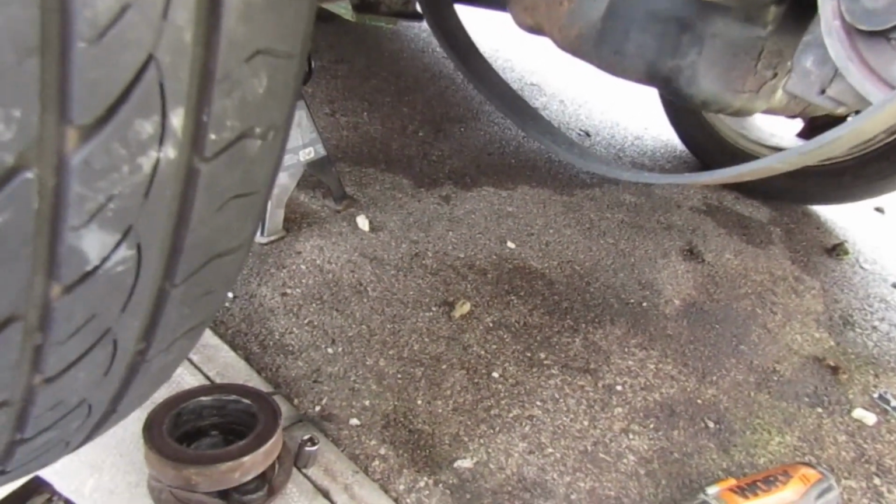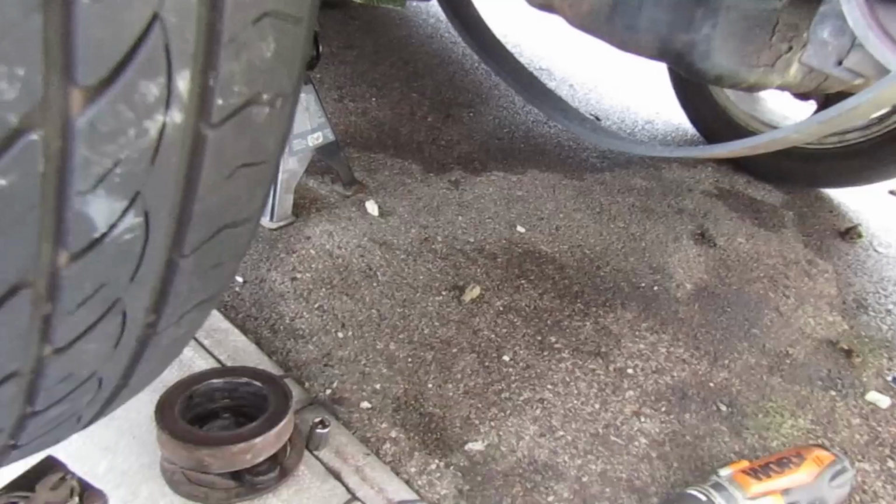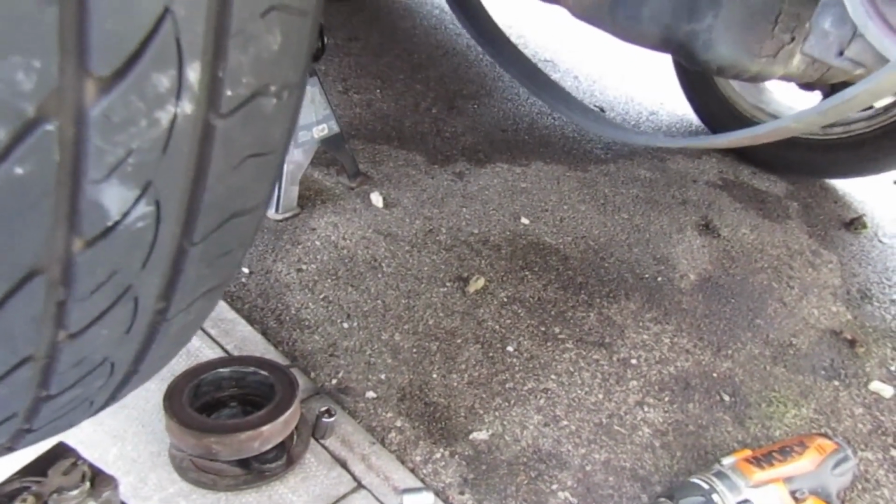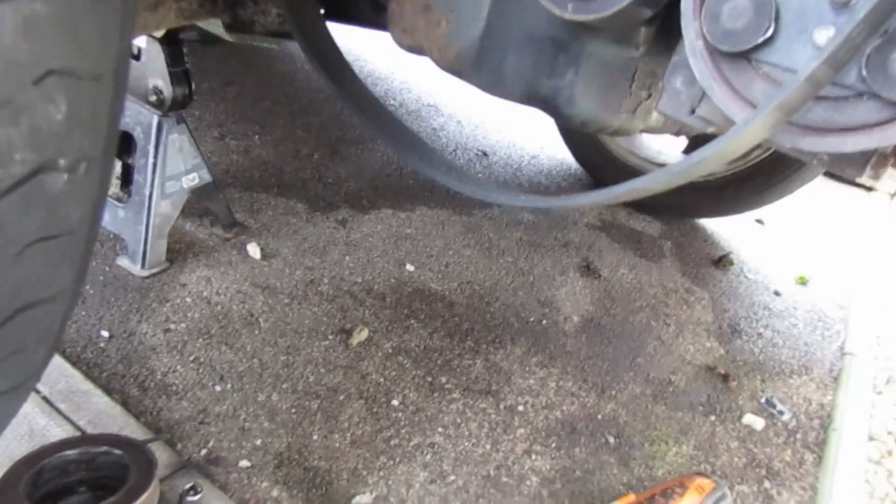It feels like it has, and then you do a couple of turns and it pops back out. Unless the end of the screw's threaded, of course, which it shouldn't be. But you never can tell with these things. But we'll keep on worrying.